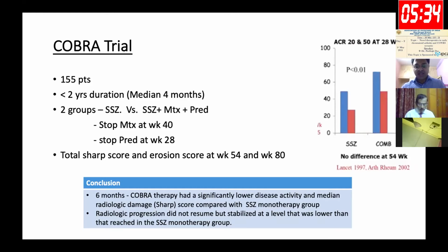Having said that, the radiographic progression did not resume, but stabilized at a level that was lower than that reached in the sulfasalazine monotherapy group. So that tells me that the radiographic changes or the damage occur quite early in the disease. So if we can control them very early on, you can have a good quality of disease control.